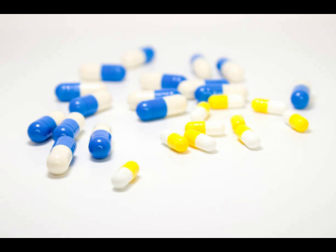Plus the extrapyramidal stuff, low blood pressure, and something called neuroleptic malignant syndrome. That's a rare but very serious reaction. Fever, muscle rigidity, confusion. It's a medical emergency. Yikes. Okay, so similar class but slightly different profiles.